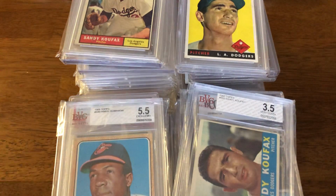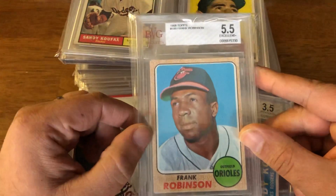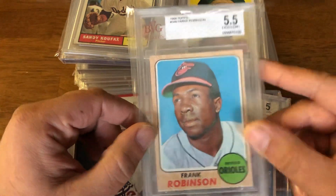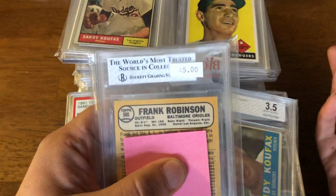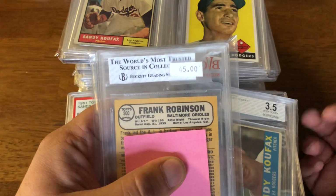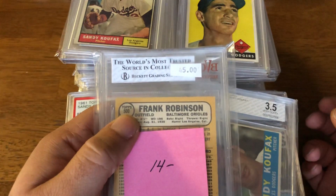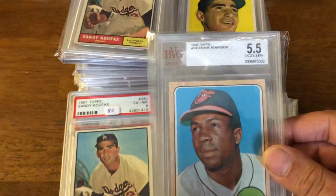Found a perfect example of what I'm talking about when getting good deals on vintage, because they still left the price on this one. So this is a 1968 Topps Frank Robinson in a 5.5. So they originally had 45, so probably selling at a show. You know, and as you know, at a show you can negotiate a little bit, but you're still going to pay a little bit. I ended up getting it for $14. So that's the type of negotiation deals I'm talking about when buying vintage.